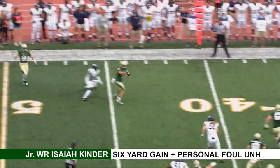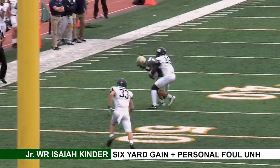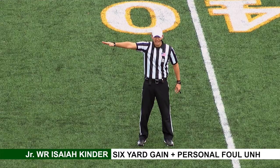This is a fake of the handoff. McKee on the right, complete. That is a first down pass, and a penalty goes down as Isaiah Kinder makes the catch and then is unceremoniously thrown to the ground. I think that may be what the flag's all about.